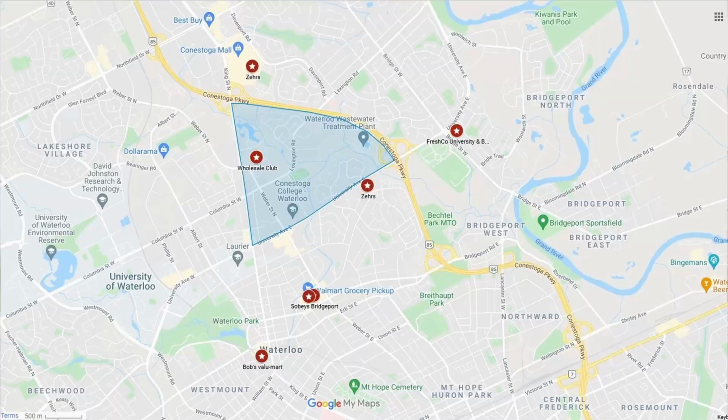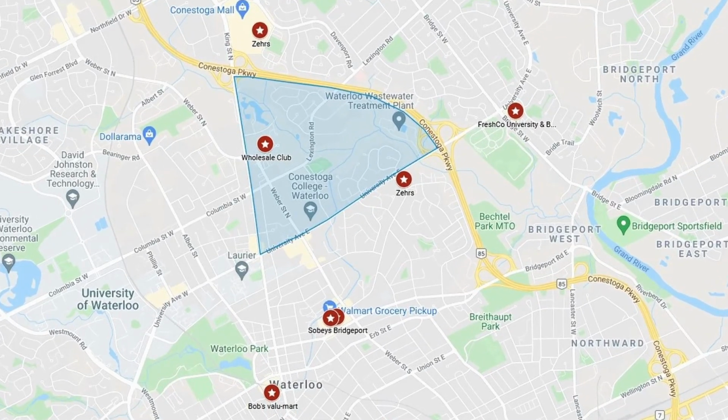Let's talk about groceries for the Glenridge neighborhood. Well, you've got a whole pile of choice. You've got, of course, the Freshco on the corner of Bridge and University. You've got the Glenridge Zehrs. There's the Zehrs in Conestoga Mall. There's a Wholesale Club in this neighborhood, that's a Loblaws brand by the Canadian Tire. You've got the Bridgeport Sobeys. You've got the Walmart in the same plaza. And lastly, there's the Food Basics in uptown Waterloo. So there you go. Lots of choices for groceries.